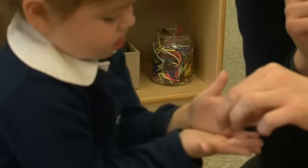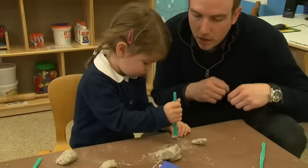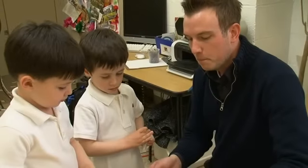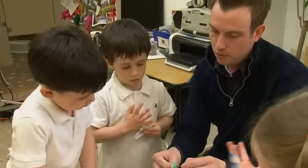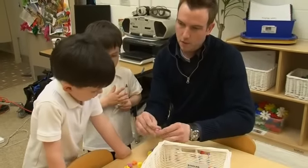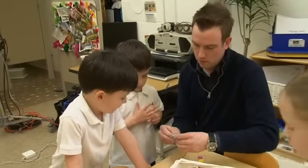And then you could even cut that in half using your knife. Right down the middle. There you go. That's right in half. And then you can attach the arms. So let's make a pattern. We've got blue, pink. What color would come next? Maybe we could do blue, pink, and then what would we add? Blue. And then what? Pink.